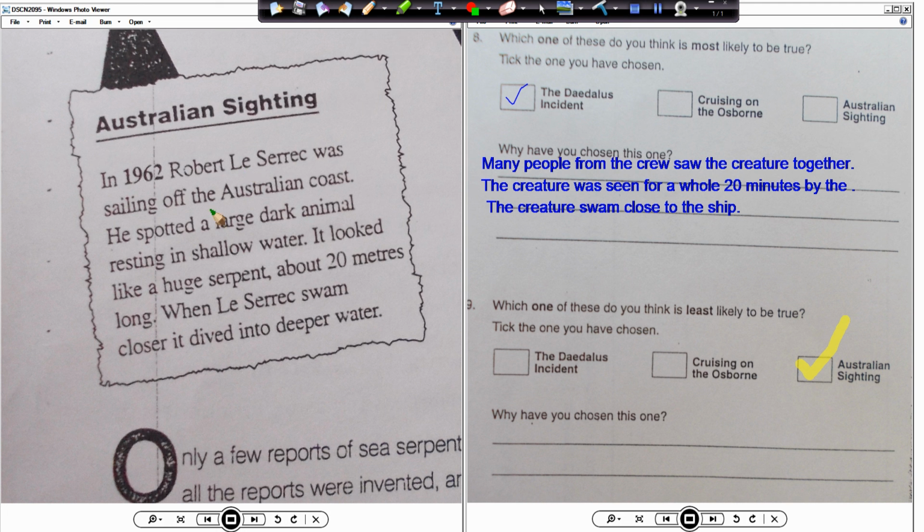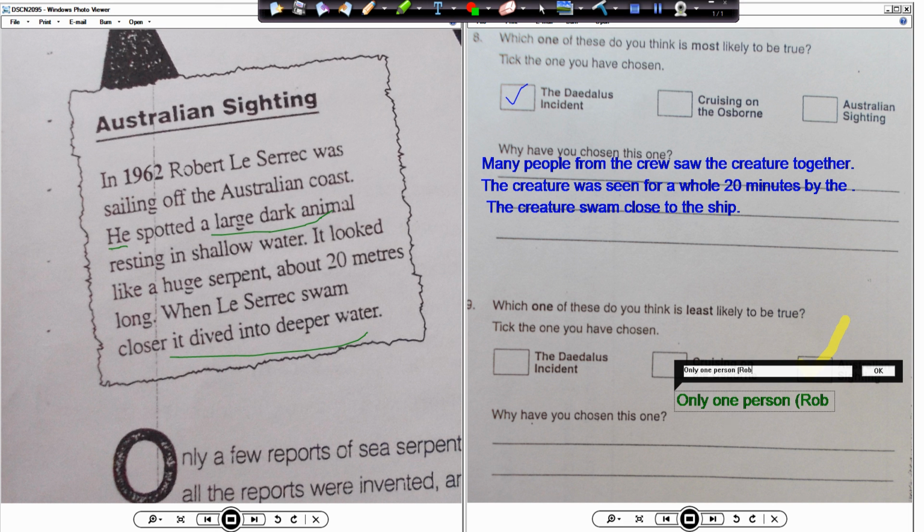Okay, so Robert Lesser was sailing off the Australian coast. He spotted, one person spotted, a large dark animal. It looked like a huge serpent. When he swam close, it dived into the water. Okay, so now, for number 9, let's write down what we think is a possible answer. Only one person. And who was that person? Robert. I don't think we can fit it in here.